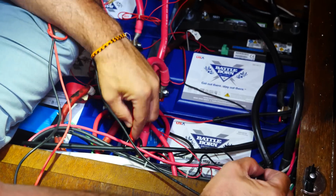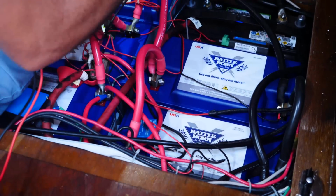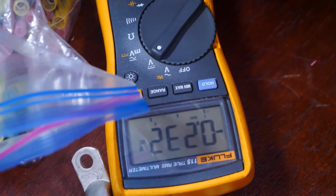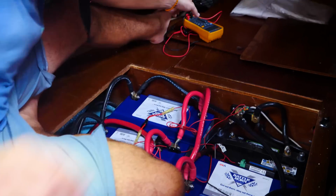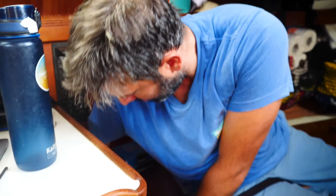Just want to make sure nothing's like 24 volts or anything in here, so I can double up the power somehow. 13.36. So they're all 13%. Yep. So now, let's go to battery switch 2.